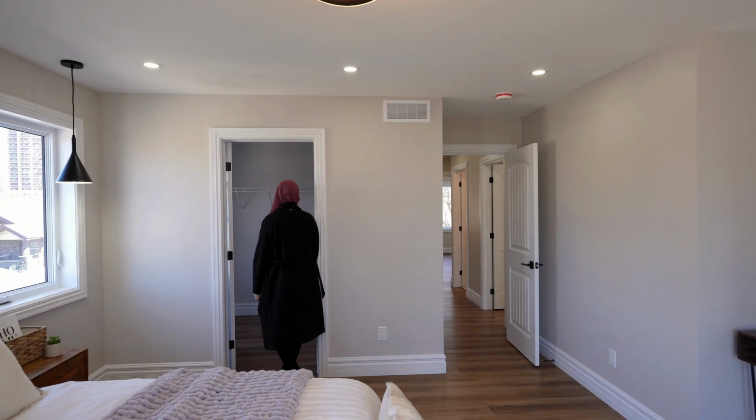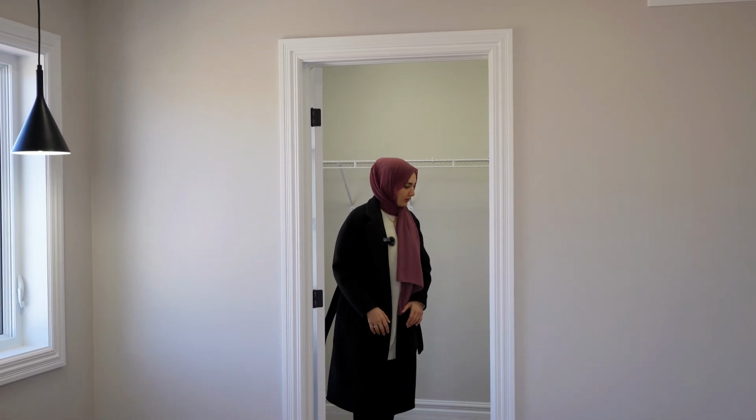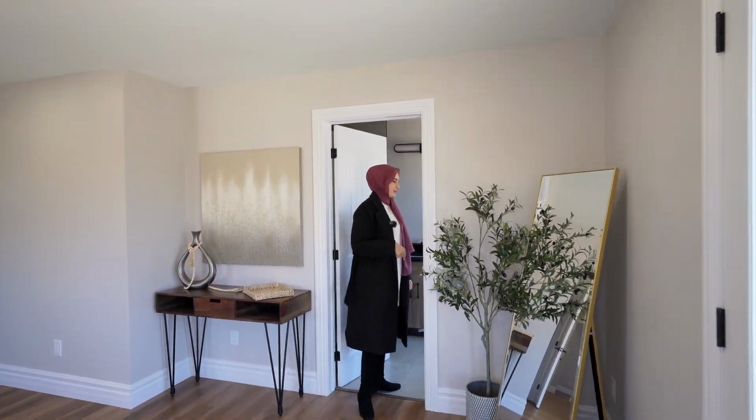Of course, we have a walk-in closet, a big walk-in closet here that fits very well for 2 people. And let's see the last part, which is the master bedroom bathroom.